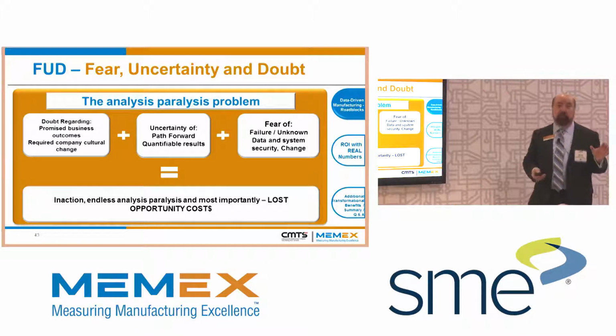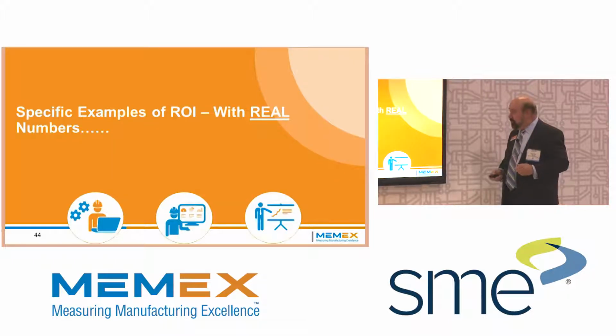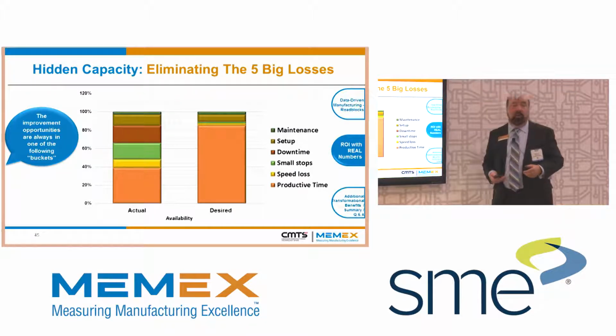I recognize not everyone thinks the same way in terms of manufacturing companies, but this is just a good example of one. So specific examples with real numbers, we typically see a lot of implementations start in the 30 to 40% OEE type of level, but can very easily get up to the 85% world-class level.